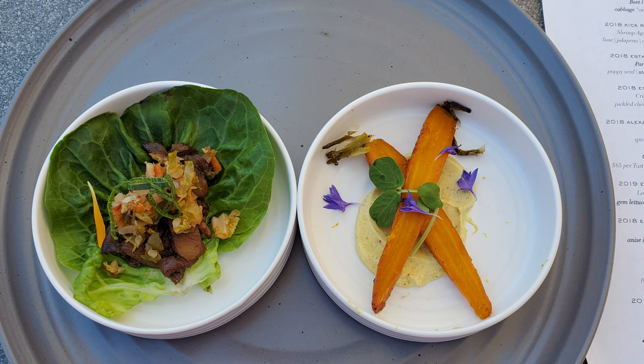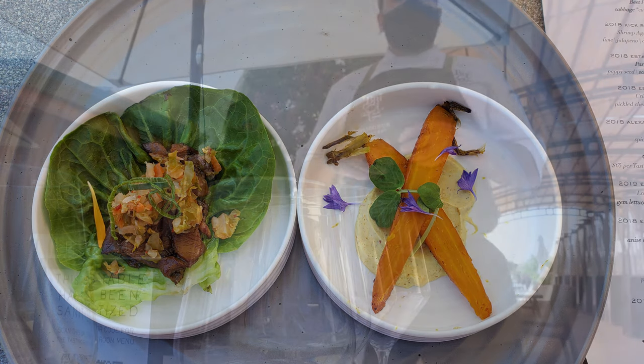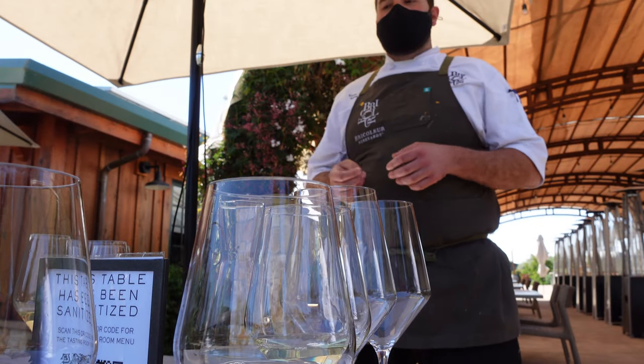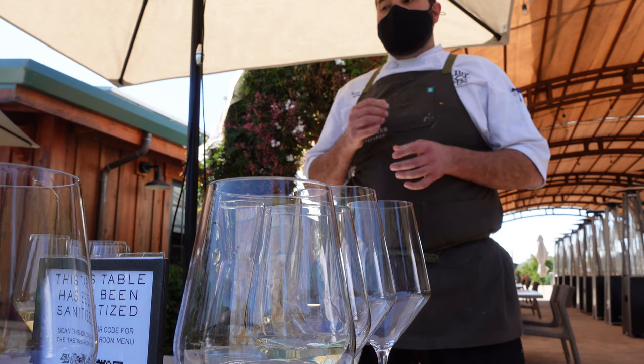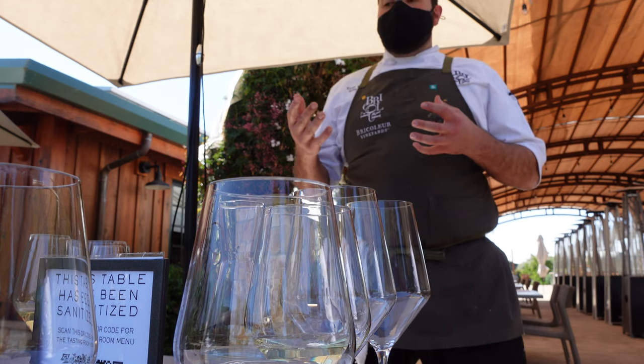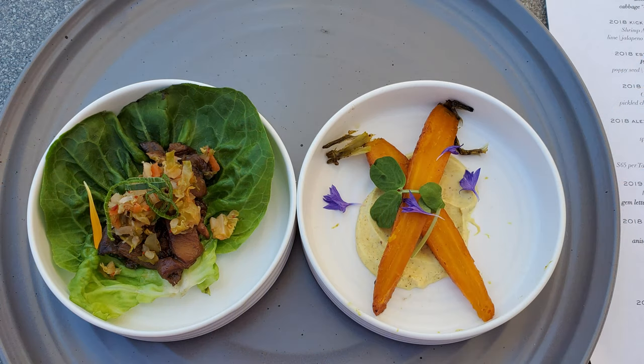The biggest thing that you'll notice on this is that we've substituted the meat with local oyster mushrooms that are grown right here in Sonoma County. We've marinated that in a Kobe beef marinade. What that consists of is a little bit of kiwi, some sugar, some soy sauce, a little bit of ginger, and some lime juice as well. Really, with these oyster mushrooms, they're still super meaty, so it's a really good substitution to meat. You can't really tell the difference, honestly.